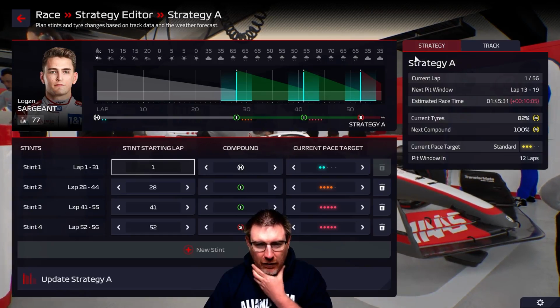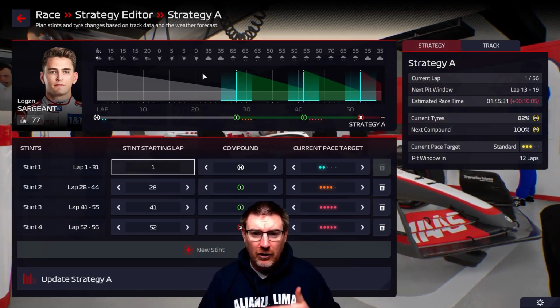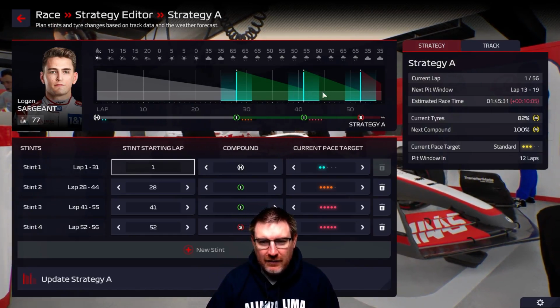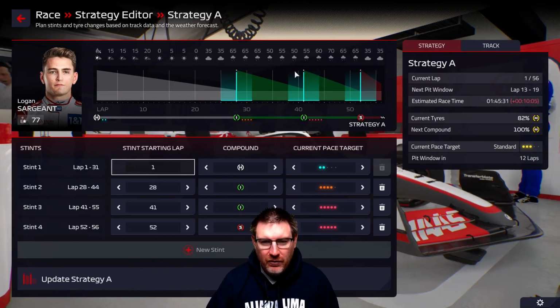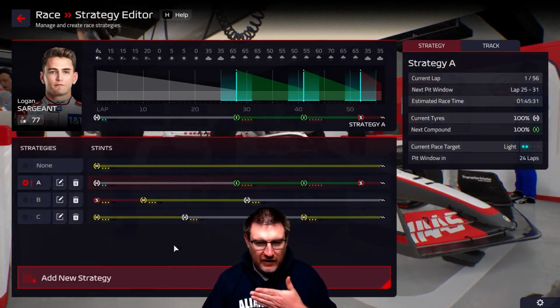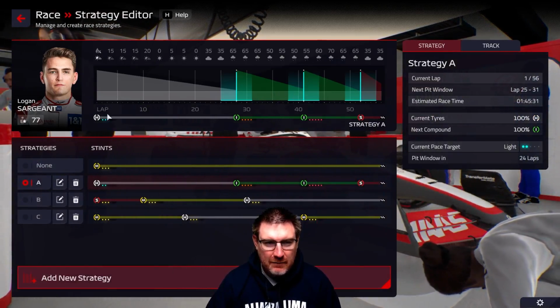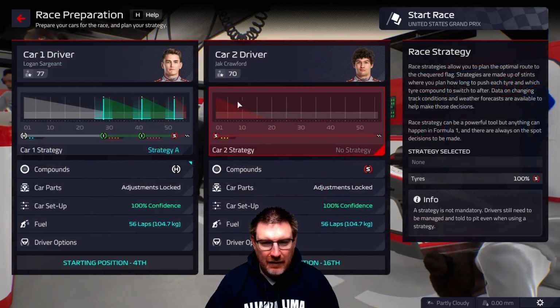That's aggressive, but I think it might be... Otherwise, we're conserving tyres, which I think we want to do here because it's so close. We'll go with this. We'll go with this with both cars, and obviously, we'll have to see how the race is playing out. But I think that is maybe the best way to go about things.